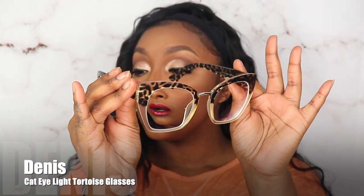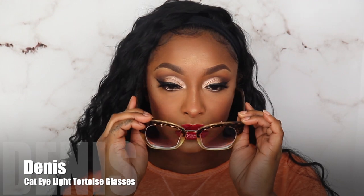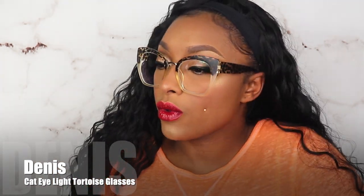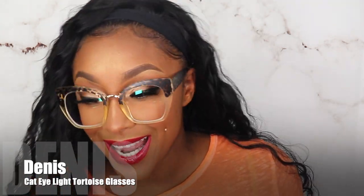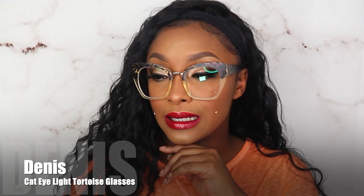Ooh. Oh my gosh, these are cute. Ooh, I love the print and everything. These are fun, you guys. All right, let's try these on. Goodness, these are cute. Oh, I like the big face, girl. Yeah, I really like these. Oh my goodness, it's not a pair thus far that I won't wear. Oh, I love the big face.